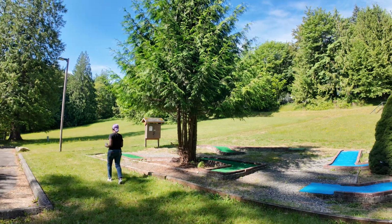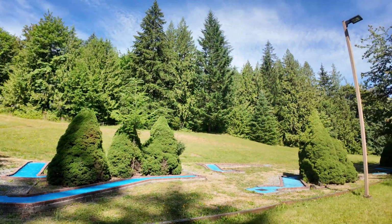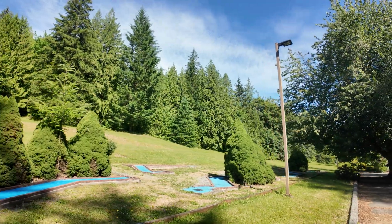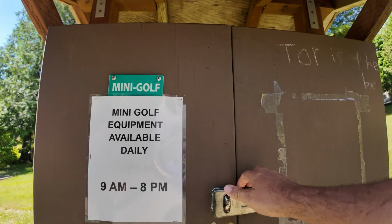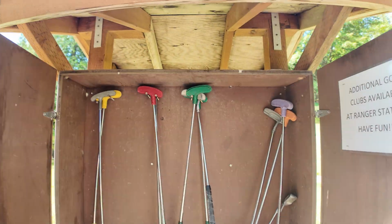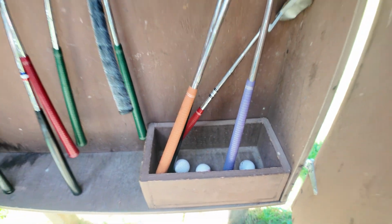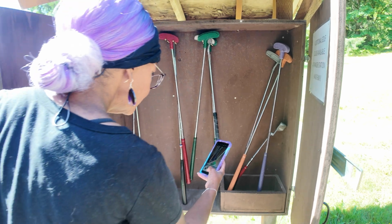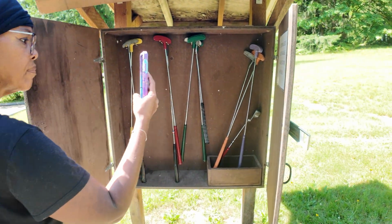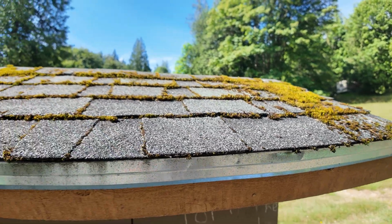The mini golf right here, it says 9 a.m. to 7 p.m., I believe, or 8 p.m. It's got a cabinet over here that gets locked up. Let's go see what's in that cabinet. There you go, clubs and balls. It is a nice feature when you can play mini golf without having to pay extra. We've been to some KOAs where they wanted to charge you for every game of mini golf. I think that's moss growing on the roof.